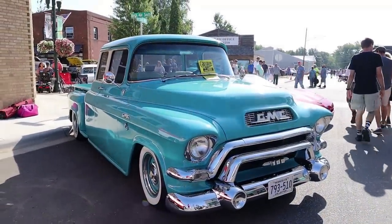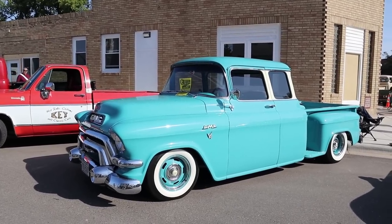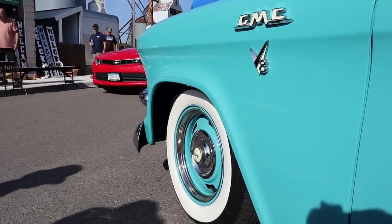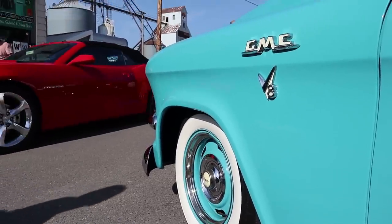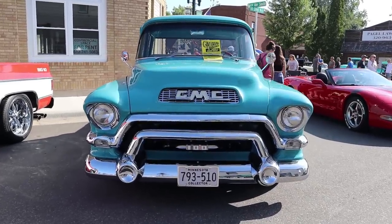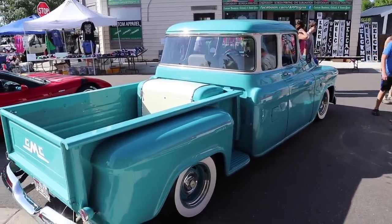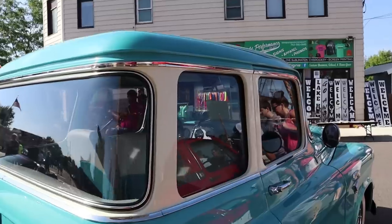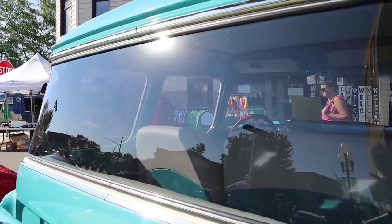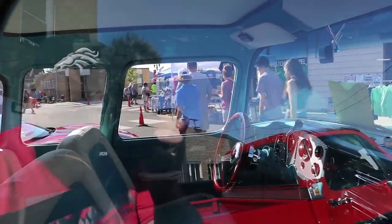Nice old GMC truck, look at this. This is a 56 GMC truck. And that is a new Camaro driving by. Cool truck. No windows. And you had a top around here. Was there? It's got 360 view in this thing, man. Look at that. That's awesome.